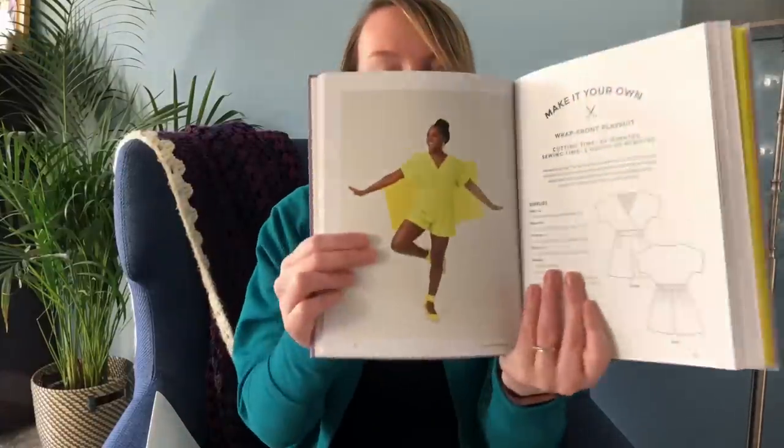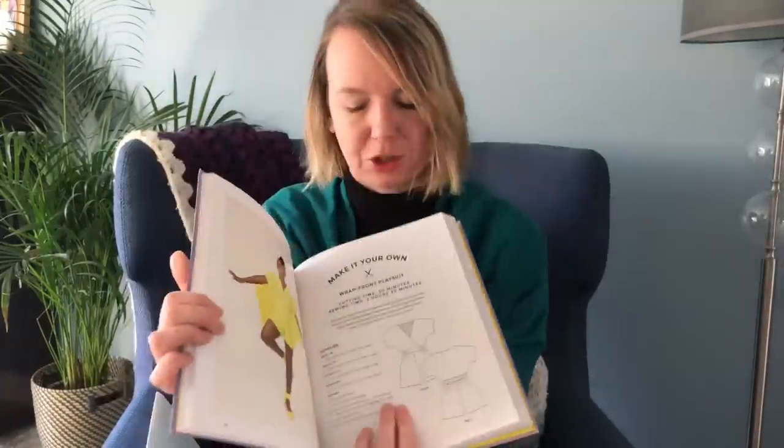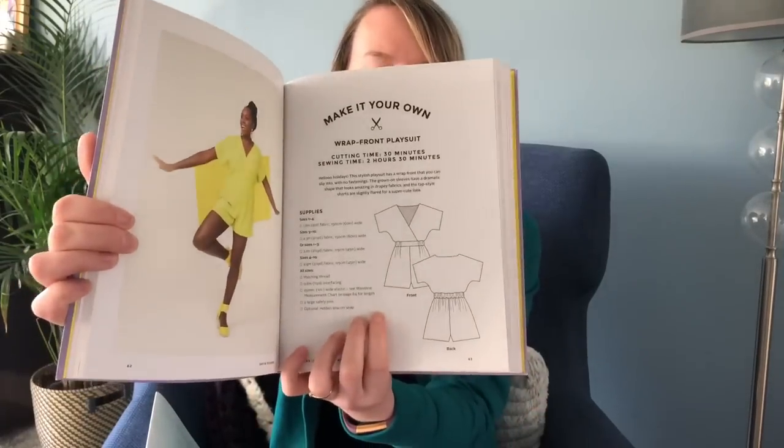Now, the other one that really sprung out to me was a bit of a hack, a bit of a change from one of their play suits. Sorry, there we go. It's the wrap front play suit. Now, check out that. There's the line drawing so that you can see. It's a lovely relaxed fit.